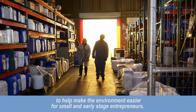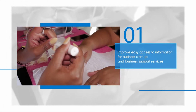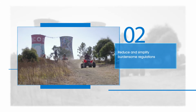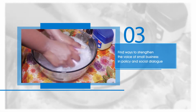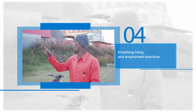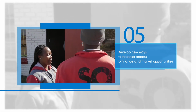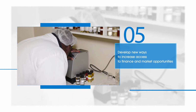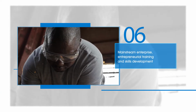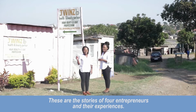1. Improve easy access to information for business startup and business support services. 2. Reduce and simplify burdensome regulations. 3. Find ways to strengthen the voice of small business in policy and social dialogue. 4. Simplify hiring and employment practices. 5. Develop new ways to increase access to finance and market opportunities. 6. Mainstream enterprise, entrepreneurial training, and skills development. These are the stories of 4 entrepreneurs and their experiences.